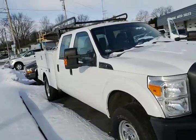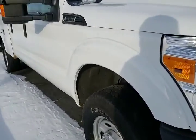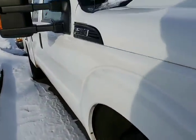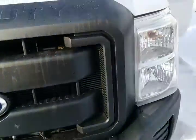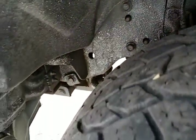Okay, here's a little walk around video of it. It is a good truck. The tires are still functioning, still good. Nice and clean up front. It's running right now. Smooth sounding motor. Nice clean frame.